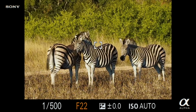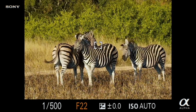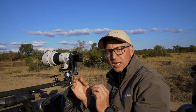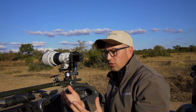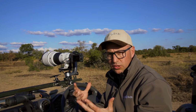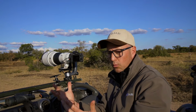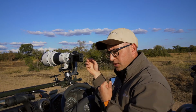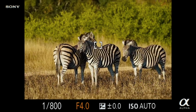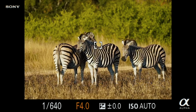All right, so the limit on this lens is f22, but you can very clearly see how there's more detail in the background. And this is a very important thing to remember because we are trying to tell a story. So if I just want to tell the story about a subject, I want a blurry background because the background is distracting, and it allows the subject to come to the fore. So I'm going to bring this back to f4. So suddenly the background is blurry. You can see the zebra stand out from the background, and it works wonders.